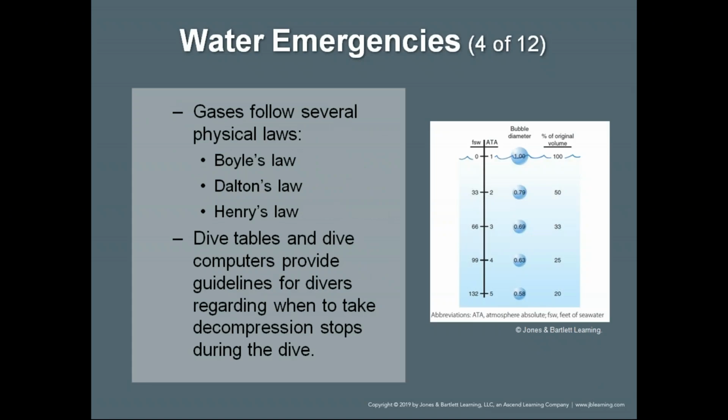So here are those laws. You've got your Boyle's law, your Dalton's law, and your Henry's law. Boyle's law states that for every 33 feet below the surface you dive, the pressure of gas in your lungs doubles while the volume decreases by 1/2. So 1 liter of air at the surface is compressed to 500 milliliters at 33 feet below the surface.